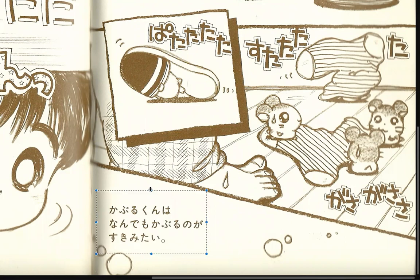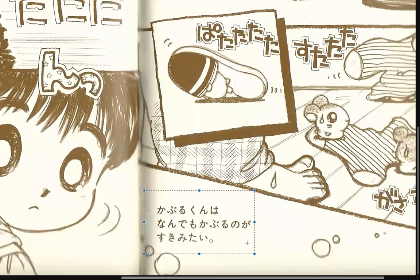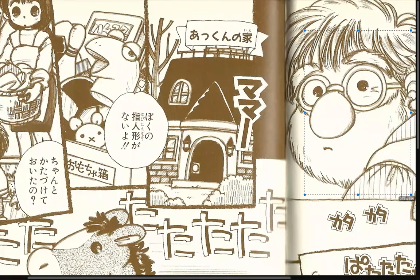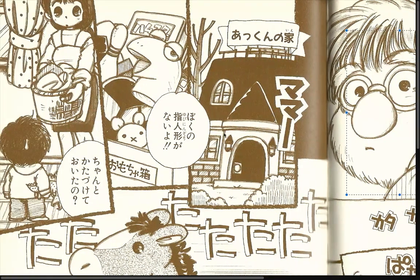And Wickedam, kore, onegaishimasu. Kaburu-kun wa nandemo kaburu no ga suki mitai. Kaburu-kun seems to like to wear anything on his head. So desu ne. It really makes that green hat not seem that special. Akun no ie, which is Akun's house. Akun is the name of this little boy right here, who is the grandchild of the grandpa of the pet shop. Just so you know, because he was introduced earlier. Yeah, he's just this little boy right here.